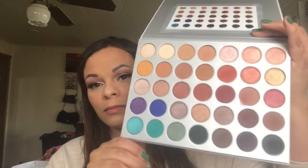And then the other one that surprised me was the Morphe and Jaclyn Hill palette. I fell into the trap of the whole Morphe thing, and I bought a bunch of Morphe palettes, and I thought they were horrible. Just horrid. And I saw a few people get this, and I'm pretty sure it was Jen Loves Reviews who did a few videos on this, and it made me think, let me just take a chance on it, and I'm so glad I did. I absolutely love this palette. Now that I've had this video done, I'm going to put it into my regular rotation.